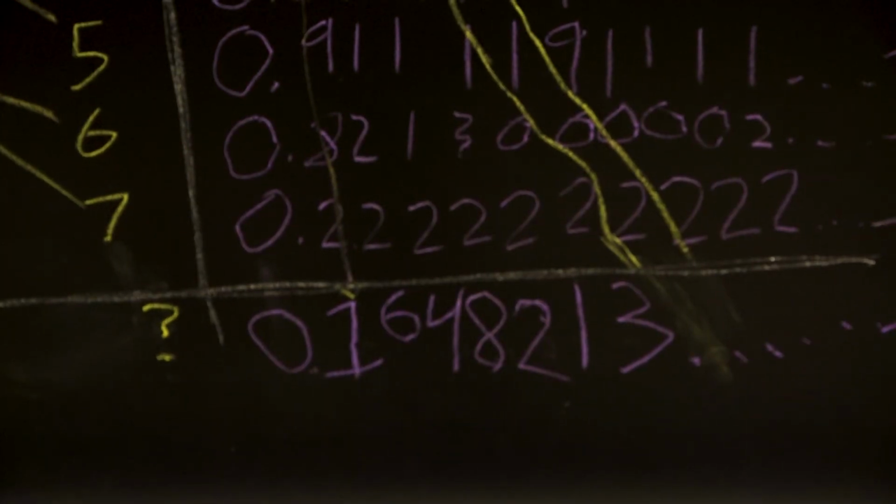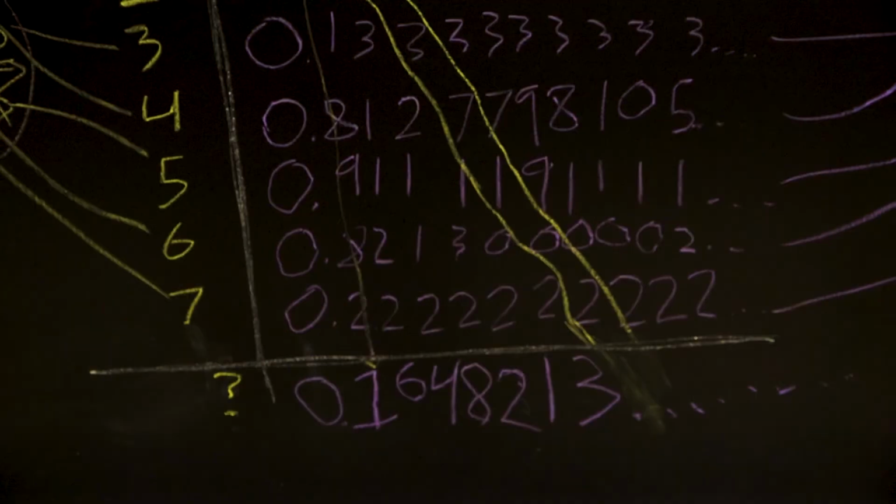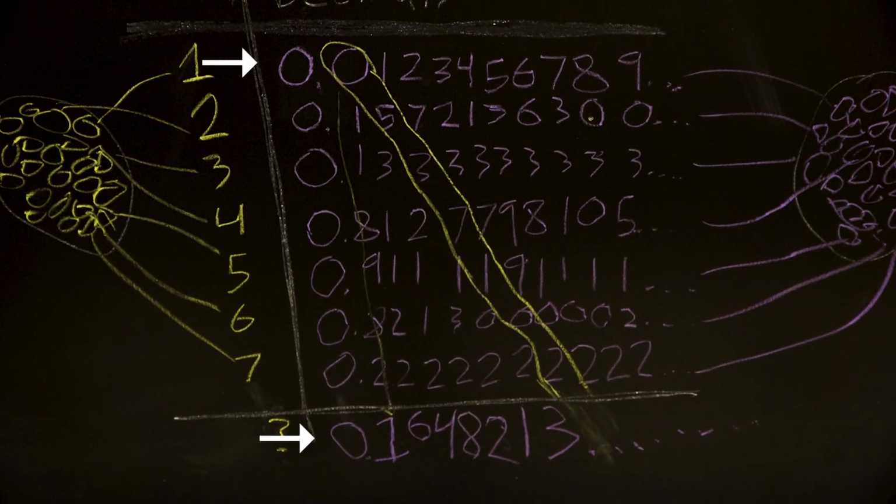After we're done with this process, we will have found an entirely new decimal number that we did not account for before. After all, this new decimal can't be the same as the first decimal in our table because it has a different first digit. It can't be the same as the second decimal in our table because it has a different second digit. It can't be the same as the third decimal in our table either because it has a different third digit.